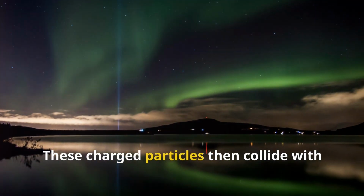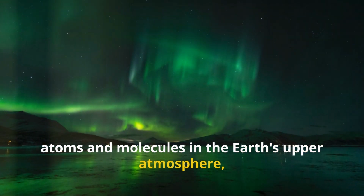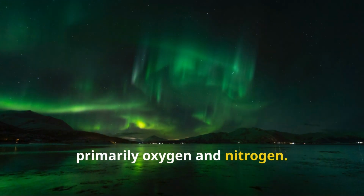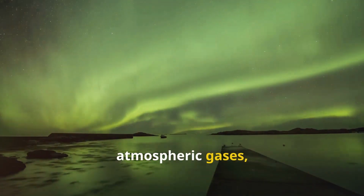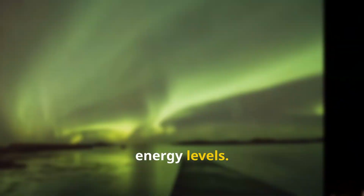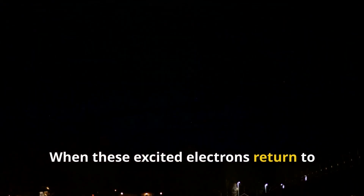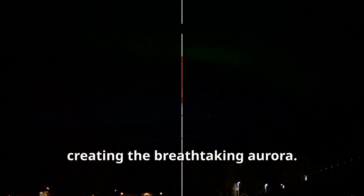These charged particles then collide with atoms and molecules in the Earth's upper atmosphere, primarily oxygen and nitrogen. These collisions transfer energy to the atmospheric gases, causing their electrons to jump to higher energy levels. When these excited electrons return to their normal energy state, they release the extra energy in the form of light, creating the breathtaking aurora.